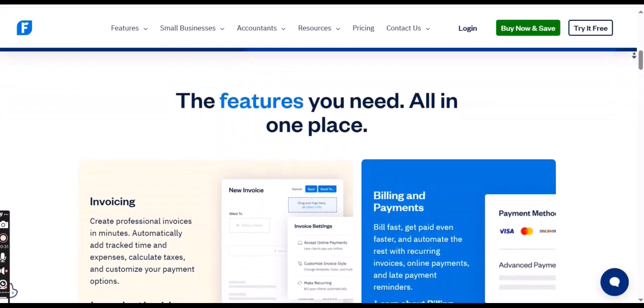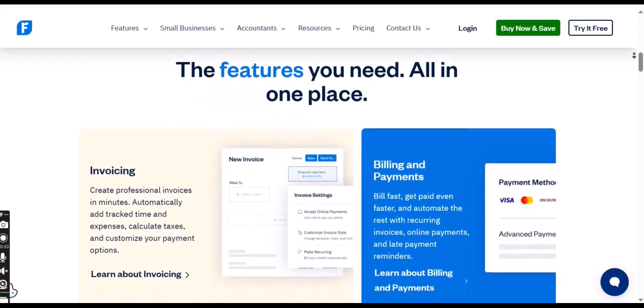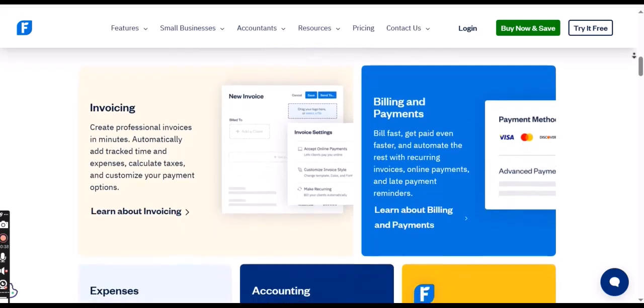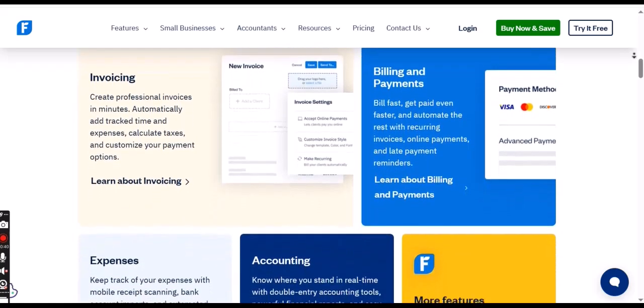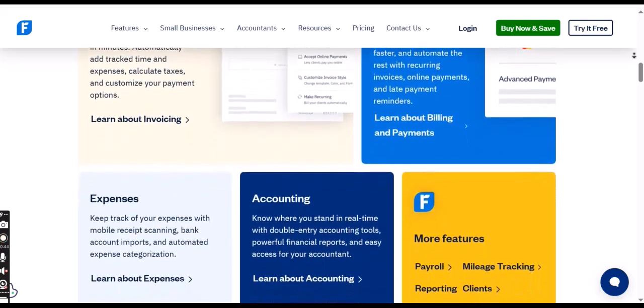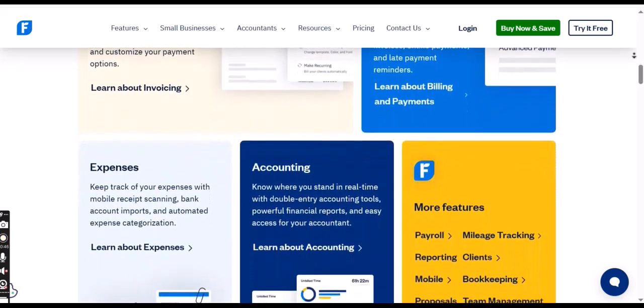To put it plainly, FreshBooks does not offer a perpetually free plan in the same vein as some other software providers. You won't find a tier that allows you to use the core features indefinitely without any subscription fees. However, the story doesn't end there.